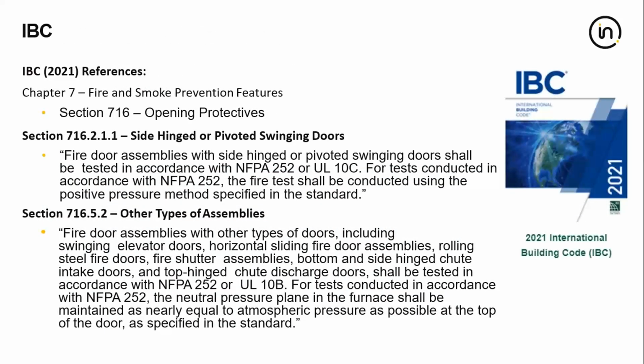Here are the sections within the IBC. This is the most recent version of the IBC for reference, 2021, but the same language is in the previous iterations as well. So if we look at section 716.2.1.1, side hinged or pivoted swing doors, these door assemblies are required to be tested in accordance with NFPA 252 or UL 10C under positive pressure furnace conditions. If we look at section 716.5.2, these are for other types of assemblies. It could be swinging elevator doors, horizontal sliding fire door assemblies, rolling steel doors, fire shutters, chute doors, access doors. Those are required to be tested in accordance with NFPA 252 or UL 10B to neutral pressure. So that's where those requirements come from.